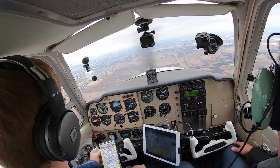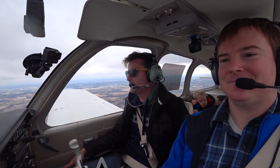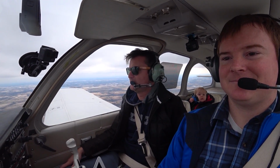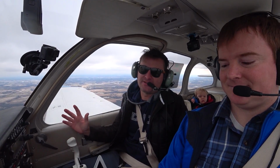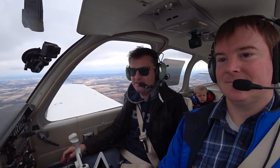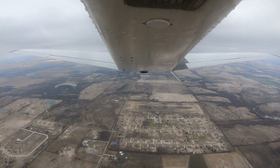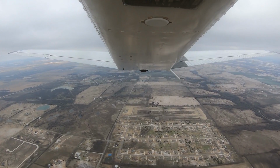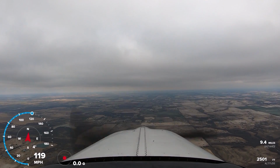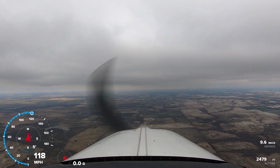Say you're looking to buy an airplane and your budget is $100,000. You could buy a late 80s, early 90s Cessna 172 maybe, or probably a slightly newer one than that. But you're going to be doing 120 knots and not a whole lot of space. Whereas you buy this one for significantly less money probably, and you're faster and it holds more space.